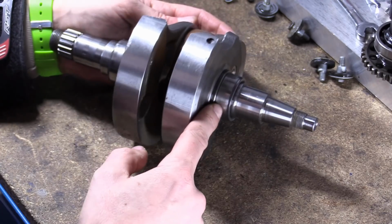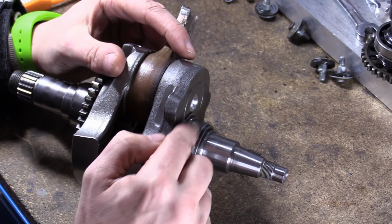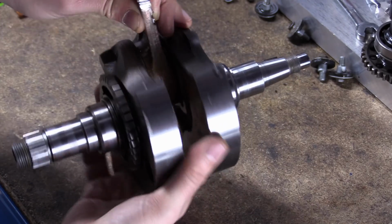Like I say, on the other side, we're all gravy. That side is all lovely. It's just this side here. And that's when the crank is on the power stroke, basically. Oh, it goes that way, sorry. That's when the bearings take the brunt.